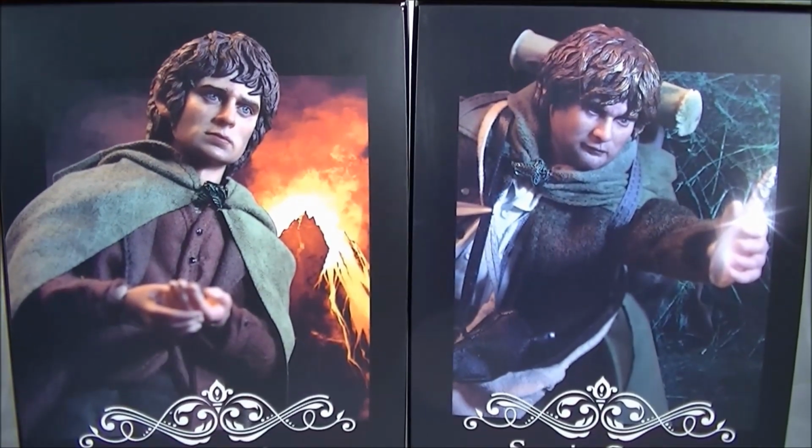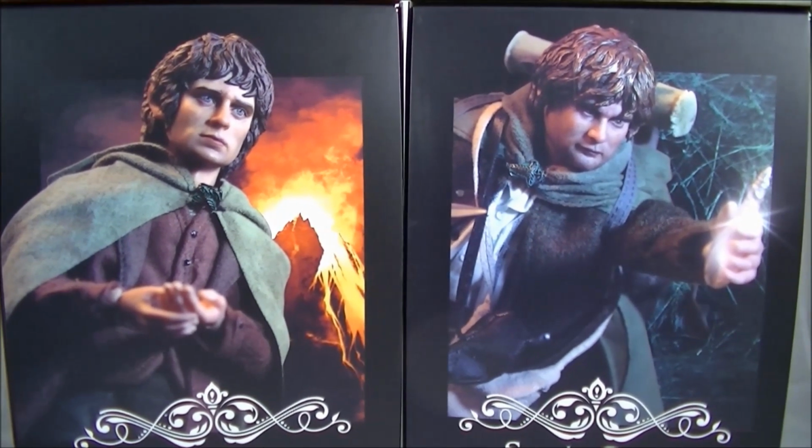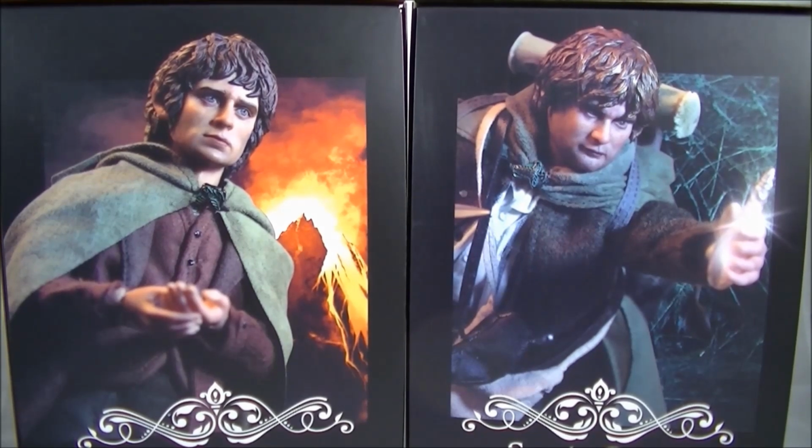They do come boxed separately, but are packaged together in a single shipper as a two-figure set. And as you can see there, the pictures of the two figures. The likenesses aren't that great. They're not spot on like many of the Hot Toys figures are, but the overall quality in the clothing and accessories is actually pretty high. So overall, I'm pretty happy with the set. But enough of that packaging. I'll grab the figures and the accessories and give you guys a closer look.